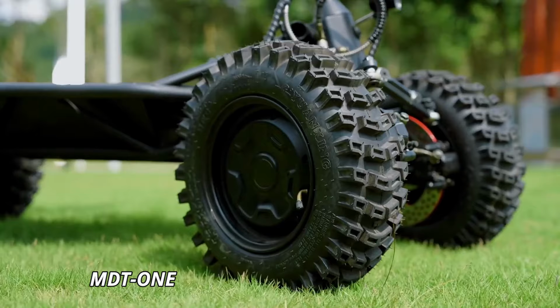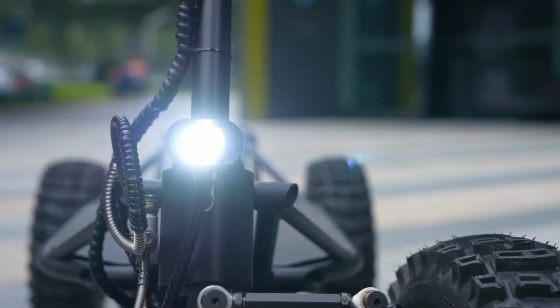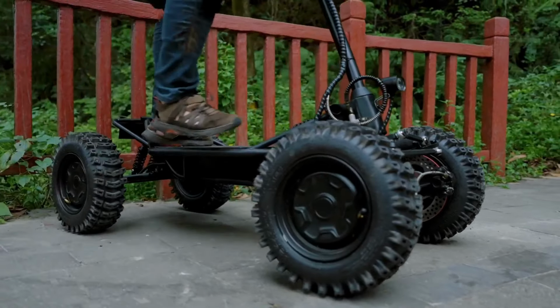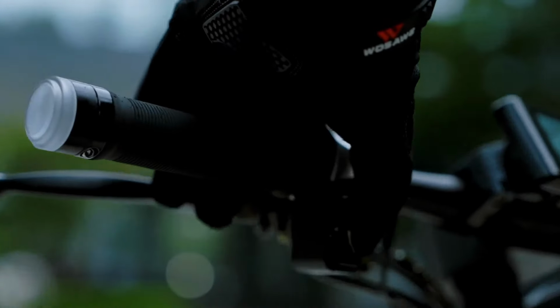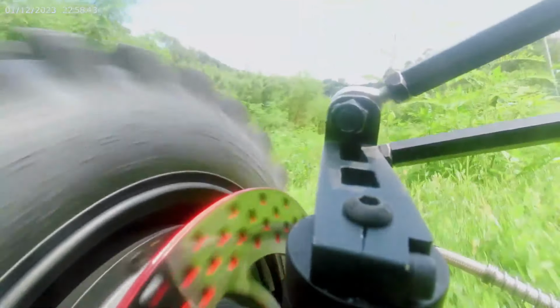MDT-ONE. Experience the future of mobility with the MDT-ONE, a cutting-edge electric scooter designed to redefine urban commuting. Equipped with its robust dual 1500-watt motors and four-wheel drive, allowing it to achieve a top speed of 50 kilometers per hour and an impressive range of 100 kilometers on a single charge.